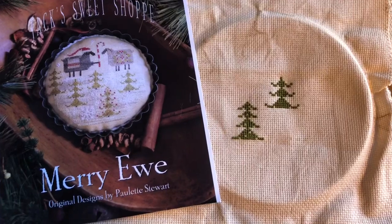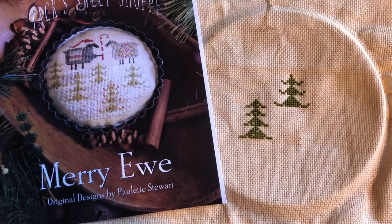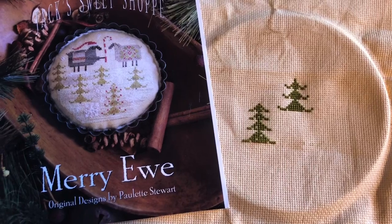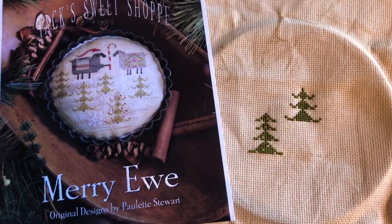And I'm like, oh, I really don't want to do that. So we'll see how we go. I might just put some white clumps of snow in it. I hate doing just one colour and lots of it.